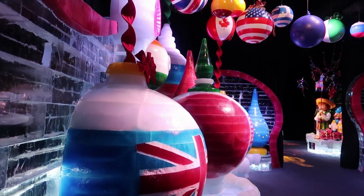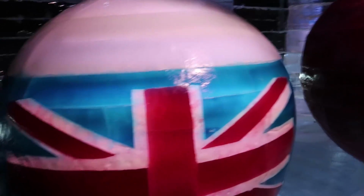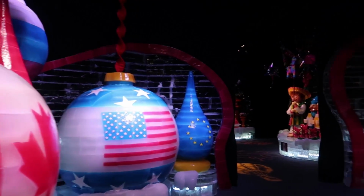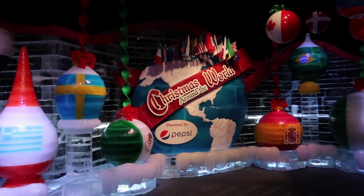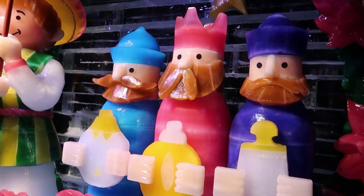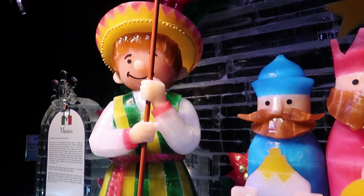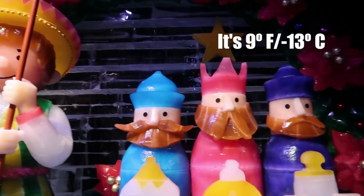We are inside now, and it is very, very cold. Everything here is ice. This is cool. Christmas around the world. Presented by Pepsi. I love how loud the music is. This is pretty intense in here. Like, I don't do so good in the cold, but it's neat looking. It is very cold in here though.